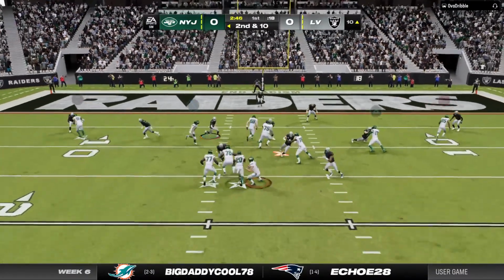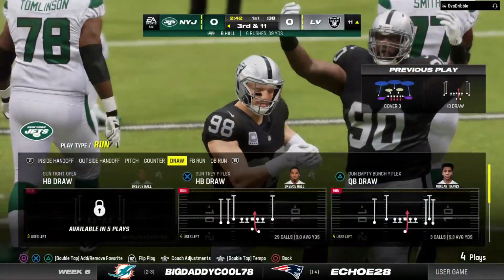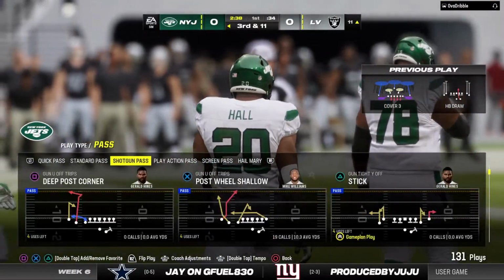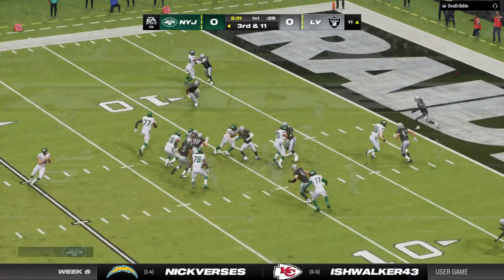Ready? On second down, a run with Hall. Absolutely nobody fooled there. He's going nowhere fast as he's stopped behind the line of scrimmage. Officially, it will go as a 1-yard loss, and that's going to lead to a third down.